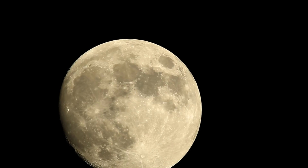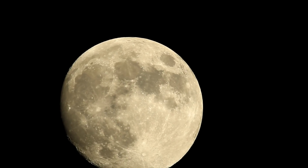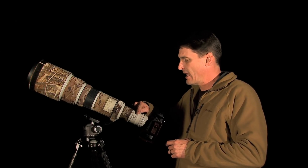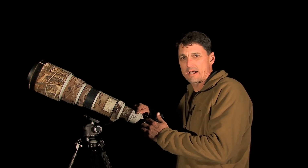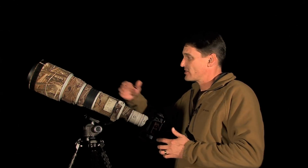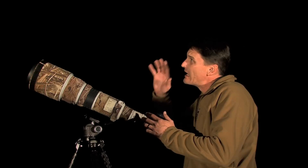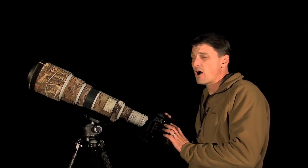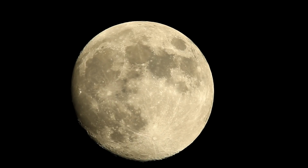And so the way I'm going to do this is, first of all, I need to get the magnification. So I'm using a 500 millimeter lens with a 2x converter and a 1.4x converter stacked on top of that. So that's giving me a lot of magnification. And from shooting the moon in the past, I know that this is almost going to be a full frame moon. So I should see a lot of detail in the moon, all the craters, all the edges, everything.